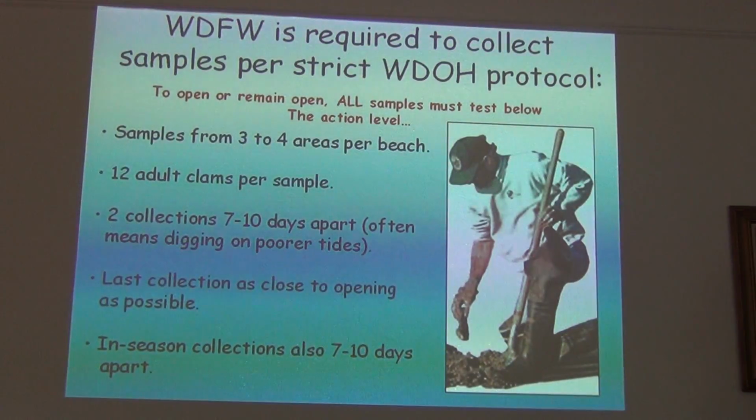And before every single opener, whether we know there's a problem or not, we're always out sampling on each beach. Depending on the beach, it's either 3 or 4 samples per beach. Each of those samples has to be 12 clams that are all adult size. We do 2 collections that have to be 7 to 10 days apart, with the last collection coming as close to the opener as we can to ensure that the clams that people are digging are as close to the clams that have been tested.